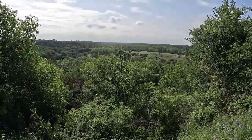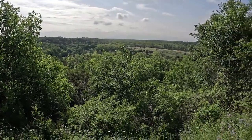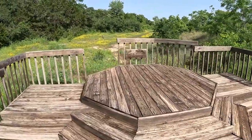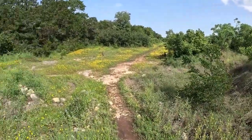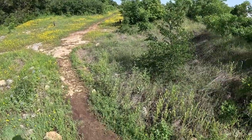That's why it's called the Tennessee Valley. And there's a pretty good vista view of the valley. And it's kind of where the better developed trail divides. And it becomes a lot more primitive.